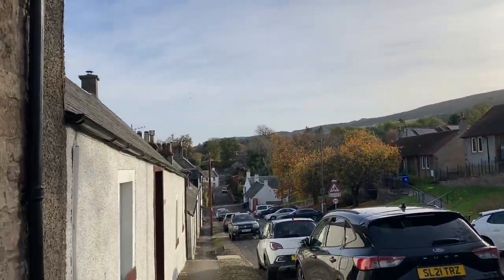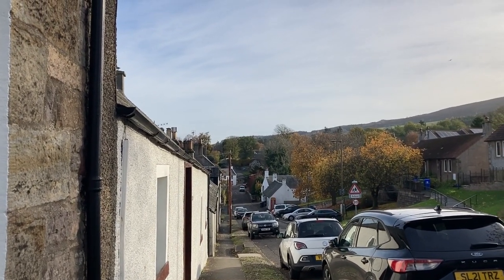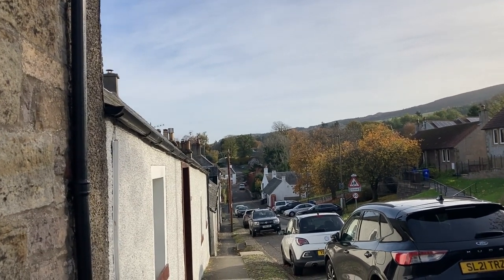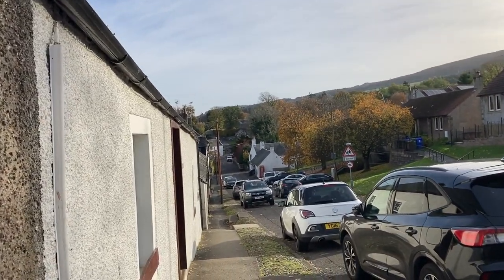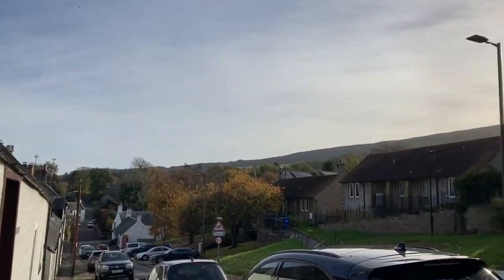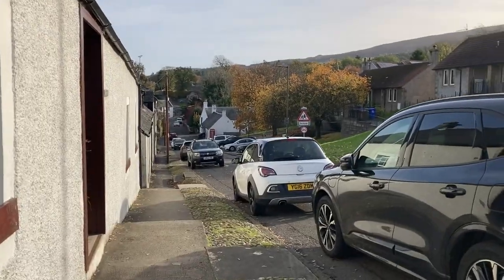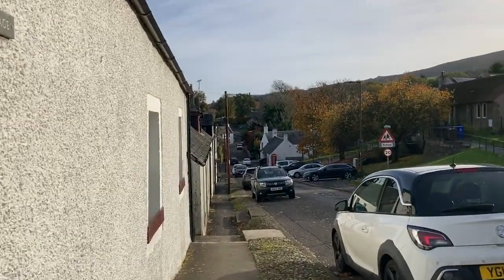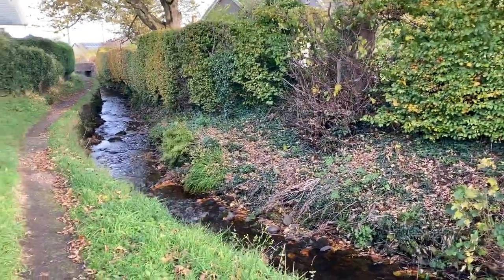So I'm gonna head down this way, back where I came, because I did notice that there is a kirk just on the other side of the river. So have a wee nosy up there, try and see what I can find. And this is a really pretty little place, tucked away just below the hills over there. Yeah, just found this wee burnside path.